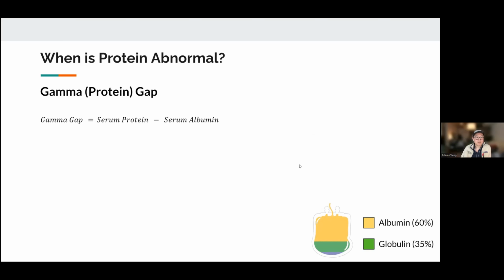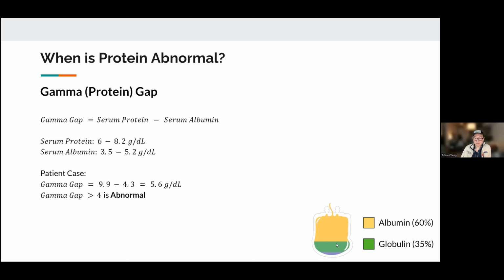When is the protein abnormal? This is a formula that you can quickly calculate in your head to determine the gamma gap or the protein gap. It's a fairly simple calculation of protein minus the albumin, and the calculation should give you the remaining globulin proportion. In most patients, anything more than 4 is an abnormal gamma gap. In our case, for the patient that we had seen, her total protein was 9.9 and her albumin was 4.3. And so her gap was abnormal.